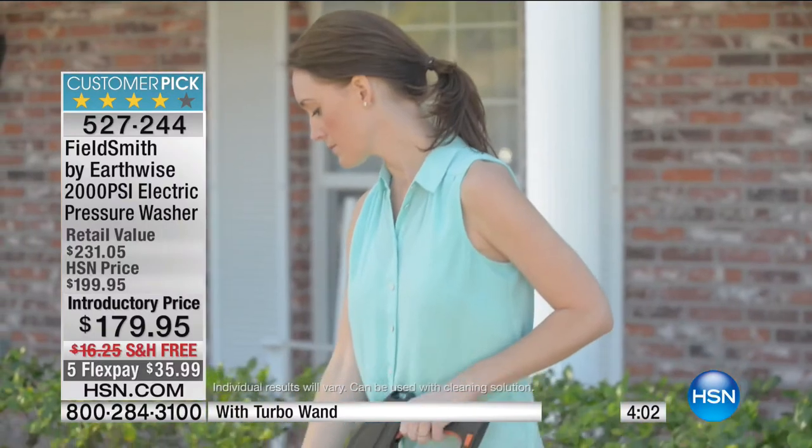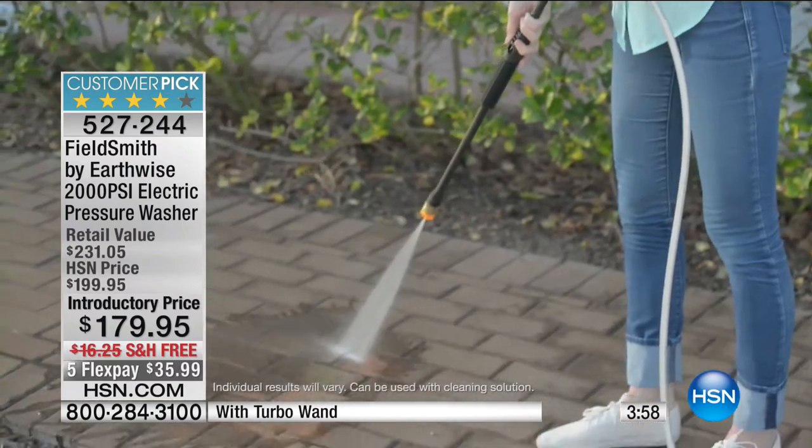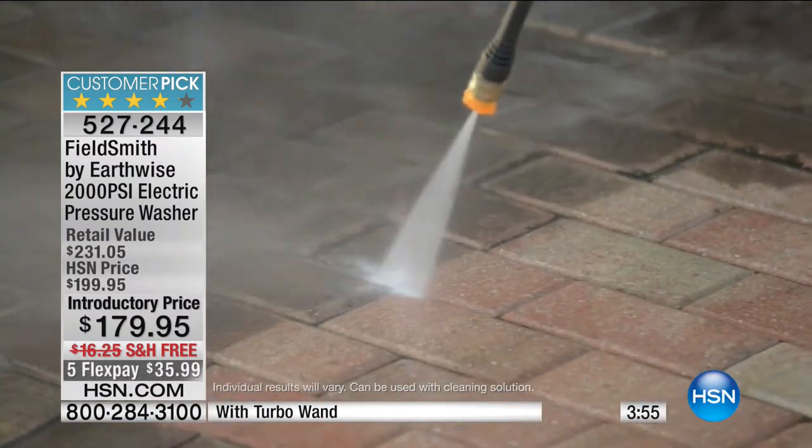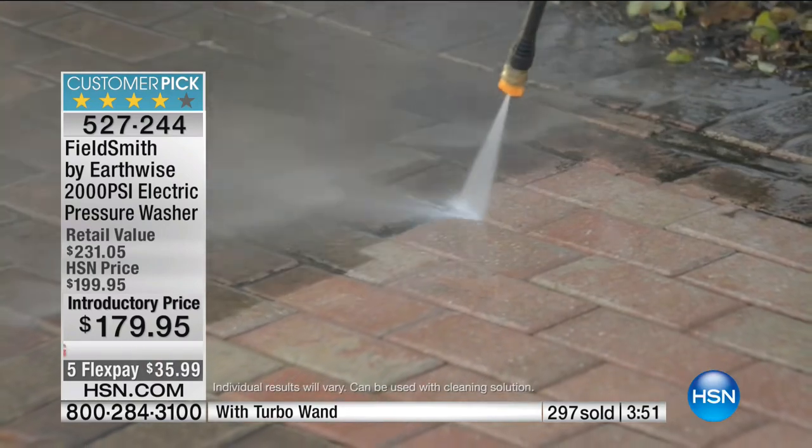How many quarters do you put in when you go to the automatic car wash that gives you the power brush? Again, you don't have to ever do that. You're just going to use your pressure washer. Do you have the awnings? Do you have the second floor dirty windows that you just can't reach? And you're thinking, oh, we're going to hire someone in to wash all our windows outside. Why would you do that?